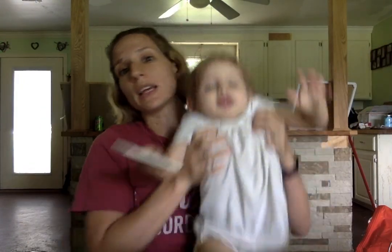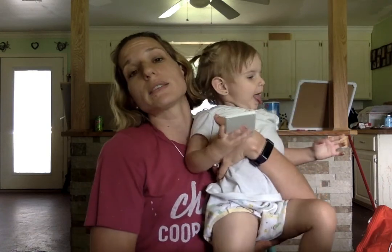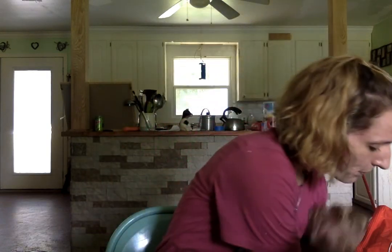So the 3-day method, and I modify per child. It depends on my child as to how we do it. I had one that potty trained in a full day, so I didn't have to worry about doing really anything. I just did the potty training method, and she started telling me within the first 24 hours that she needed to go potty.